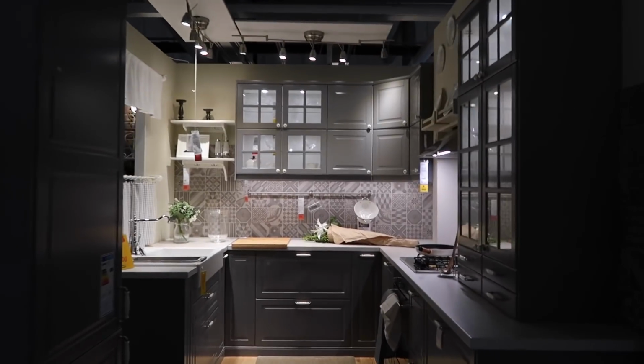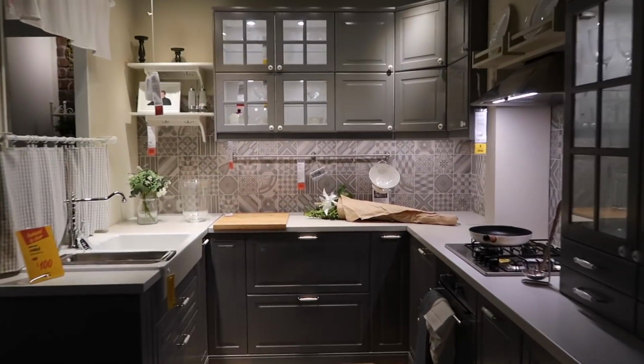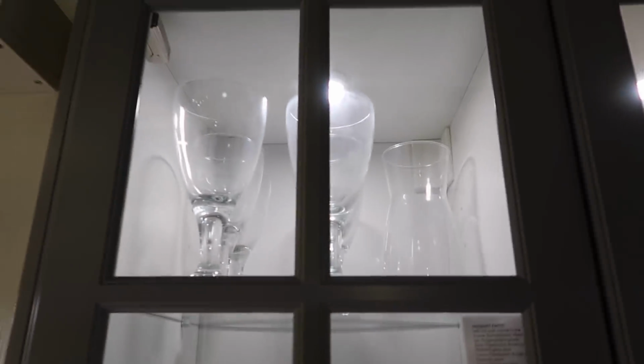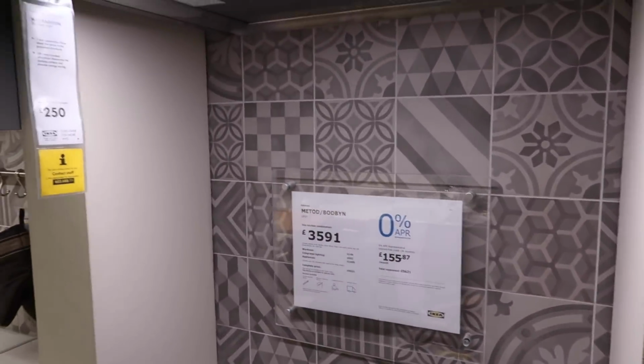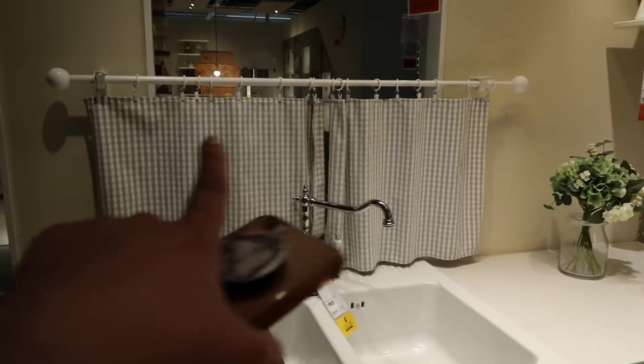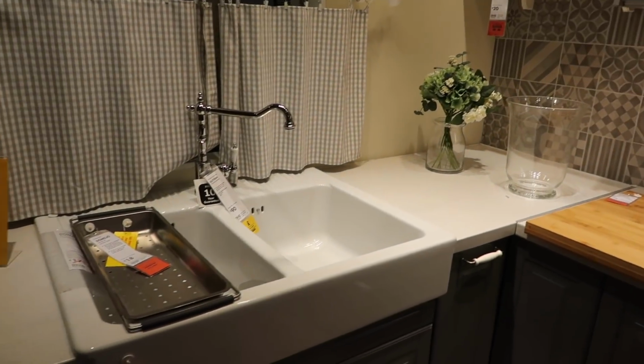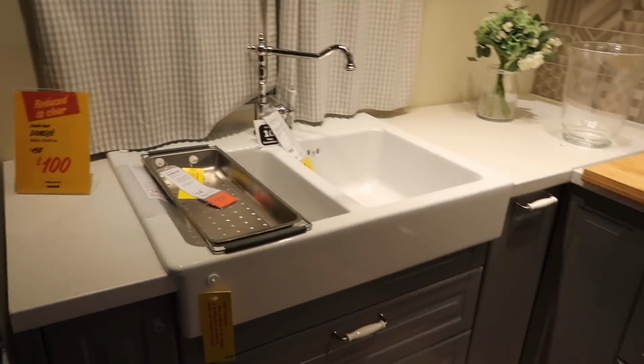I freaking love this kitchen. This is like my dream kitchen. This is how I would like a kitchen. Maybe I'll say kitchen again. I like that it's got lights in the cupboards and they're glass doored. I love these tiles. Well, love the idea of pattern tiles. I love this little booth and all this. Makes me feel like I'm in 1950s America. I like it a lot.